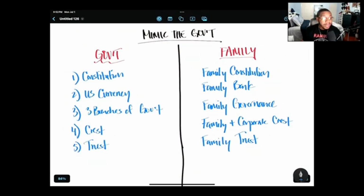So if someone did bad, they're walking in front of the elders and they're like, I did something wrong. How can we reprimand this? Just like how the Native Americans used to do back in the day. They were implementing the family governance before we were even born. They knew what family governance was, right?